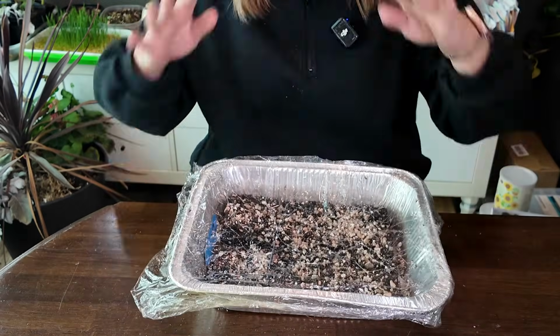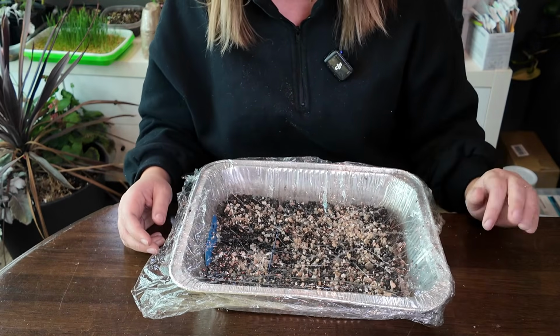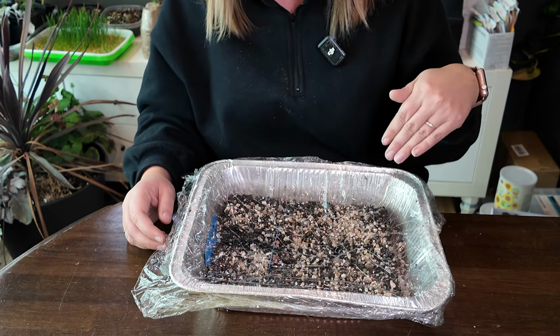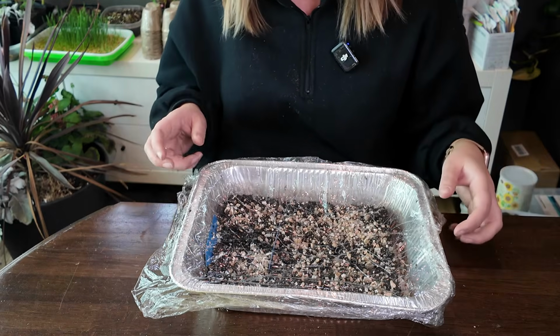All right, there we are. Like I said, we'll remove the plastic once I see about 80% germination on these. They will stay under the light as they need the light to germinate, and we should see some germination in about 5 to 12 days.